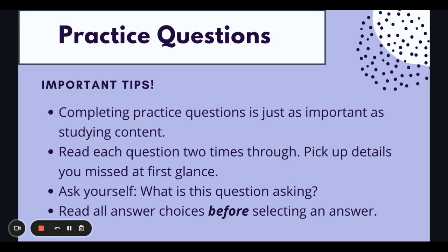Always ask yourself, what is this question asking? If you can't answer what the question's asking, you need to use your 5 W's tools. You need to read the question again because you're not going to be able to get the answer correct if you don't even know what it's asking. So those bigger stems, those longer ones that seem a little bit complicated or the wording's a little bit hard to work through, read through it a second time.